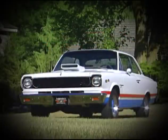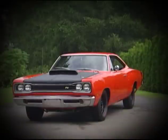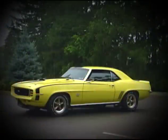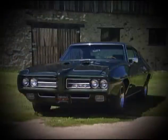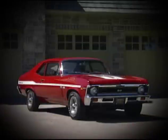Cars. We've got an AMC Rambler Scrambler prepared by Hurst. We've got a Super Bee 446 Six Pack prepared by Mr. Norm. We've got a Baldwin Motion 427 Camaro. We've got a '69 Shelby GT500 Super Cobra Jet Drag Pack car. We've got a Royal Pontiac Ram Air IV GTO. And we've got a Yenko Nova. Rare, rare car.